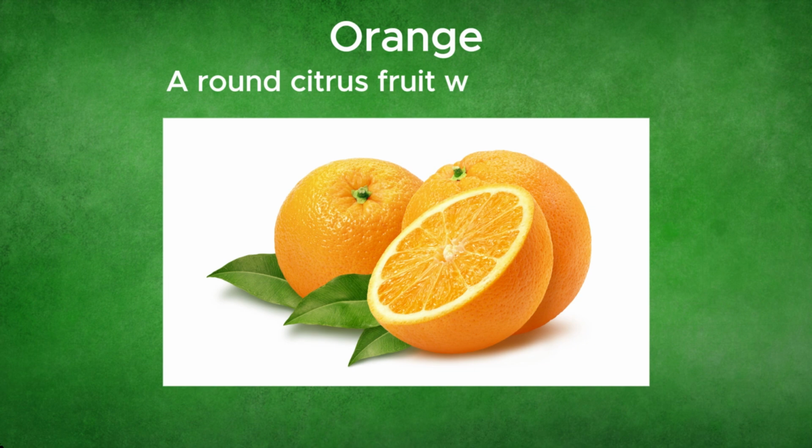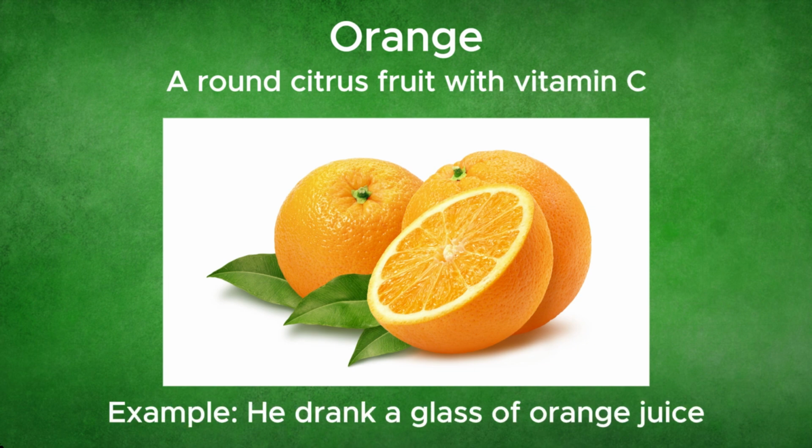Orange. A round citrus fruit with vitamin C. Example: he drank a glass of orange juice.